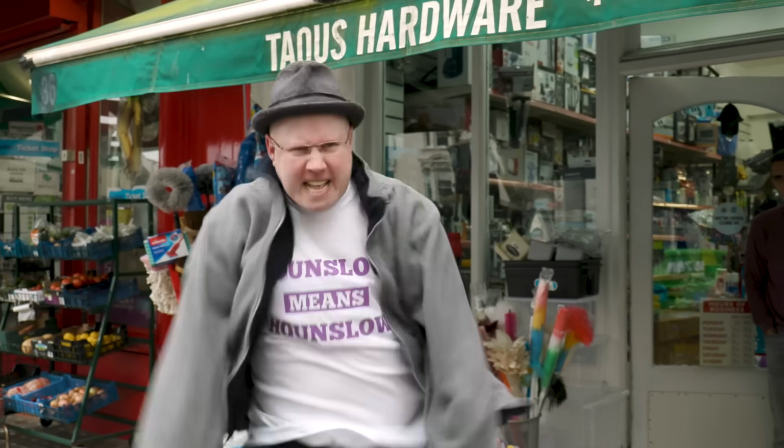What's a borough? I live in Canning Town. Is that a borough? I don't care. I was born in Hounslow, and my children were born in Hounslow. My grandchildren will be born in Hounslow. Yeah, I would do anything for the London Borough of Hounslow. I'm Hounslow till I die. Yeah, I mean, Hounslow for the Hounslowsians. Yeah, Hounslow means Hounslow. Death to Ealing! Death to Hillingdon!